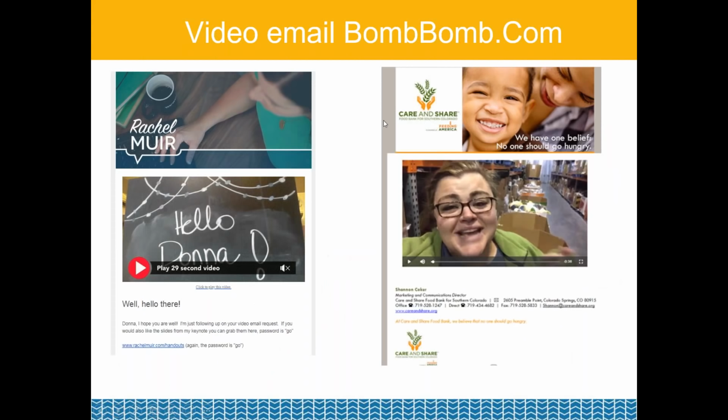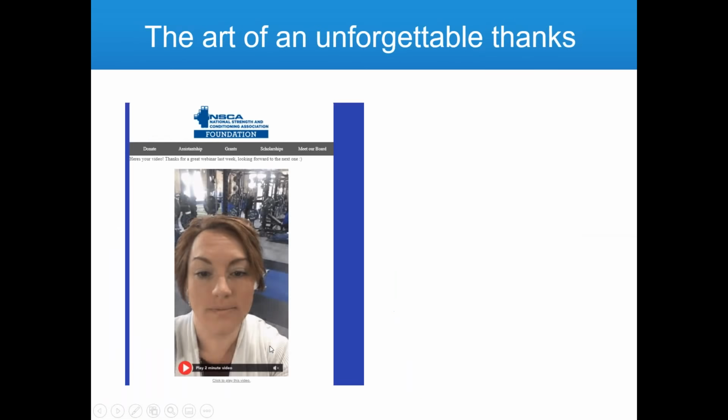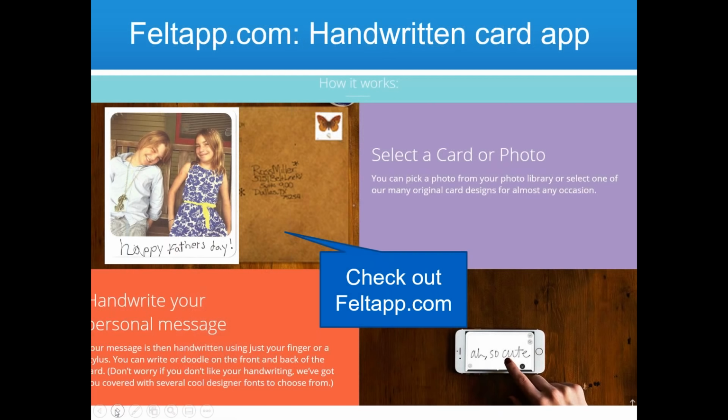Another great tool that you can use is video email. BombBomb.com is a really great tool. And what's nice about video email is you get notified when people look at your video. The slides are uploaded as a handout, so you can see all this there as well. I apologize, there's a delay here with the slides progressing. And I've also got one last digital tool that I'll mention to you, and then we will go straight to questions. And that is the Felt app.